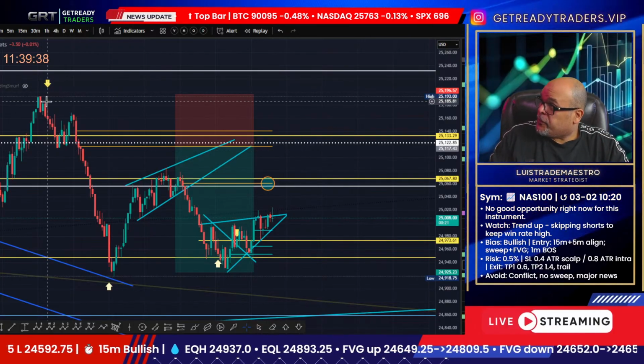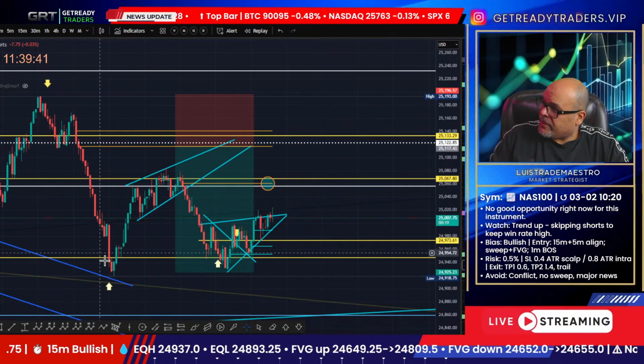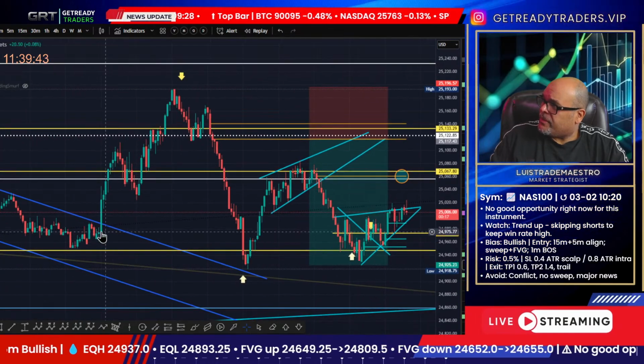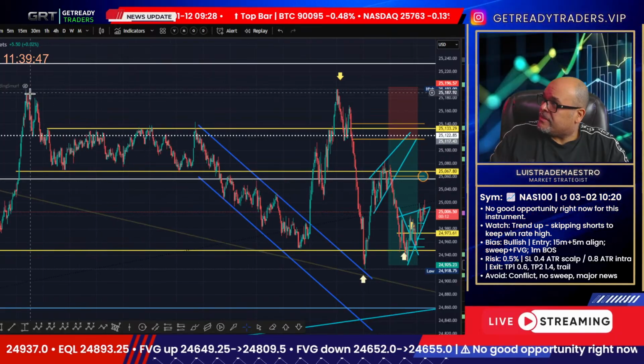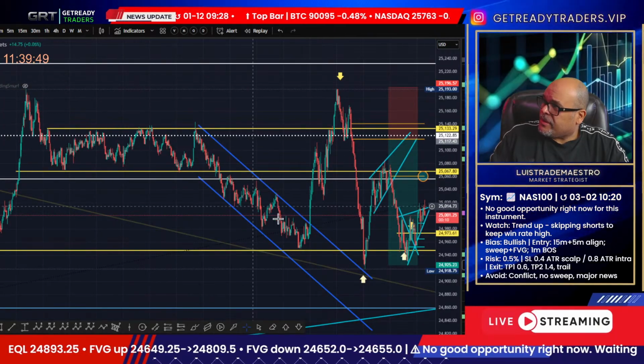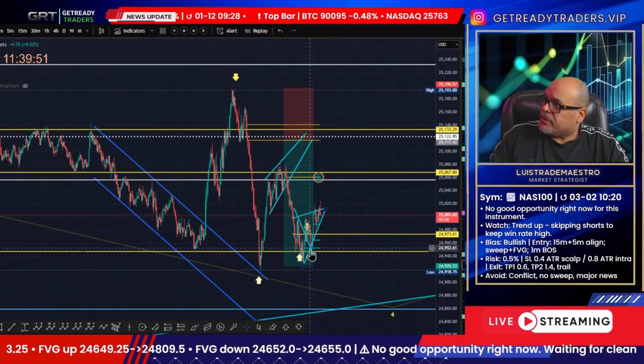Hey, look at this. If you follow what I show you, you can get all this movement in profit. You can get all this movement in profit. Look how the market behaves. It gives you really long shots.